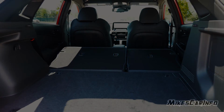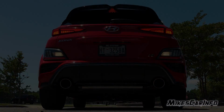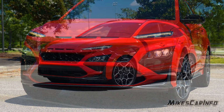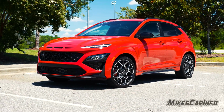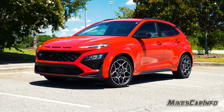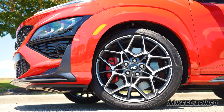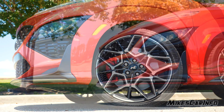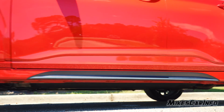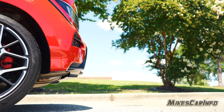Today we're checking out a 2022 Hyundai Kona in the N trim level. Now, if you're not familiar with the N trim level in Hyundai models, N is not just a sporty appearance package, it actually is a high performance version of that particular model. This vehicle is sitting on 235/40 Pirelli tires wrapped around 19-inch alloy wheels with a gloss gray finish. It also has a high-performance braking system with ventilated rotors on all four wheels.